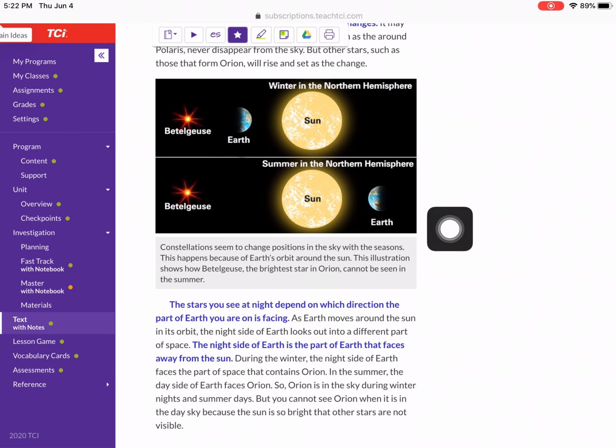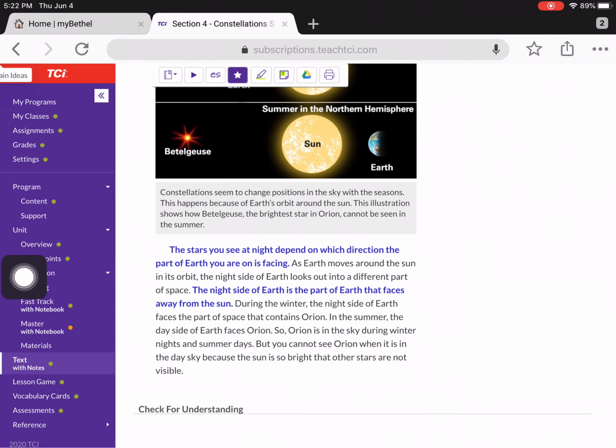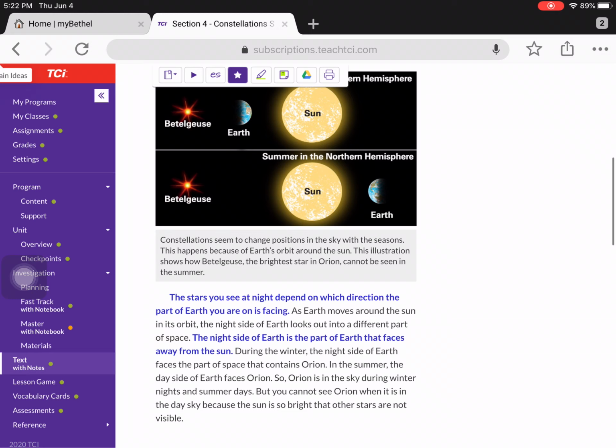Here's a little diagram for you guys. The stars you see at night depend on which direction the part of Earth you are on is facing. As Earth moves around the sun in its orbit, the night side of Earth looks out into a different part of space. The night side of Earth is the part of Earth that faces away from the sun. During the winter, the night side of Earth faces the part of space that contains Orion. In the summer, the day side of Earth faces Orion. So, Orion is in the sky during winter nights and summer days. You cannot see Orion when it is in the day sky because the sun is so bright that other stars are not visible.